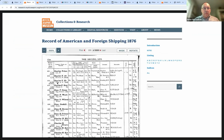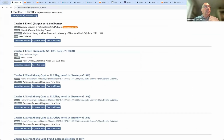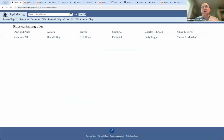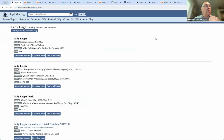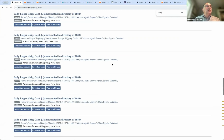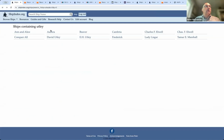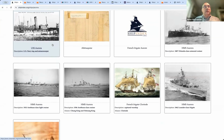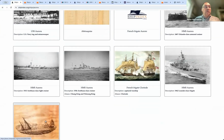These were all transcribed by humans, but then the information was collected by humans as well, so there's a lot of opportunities for errors to get introduced here. And if you did want to search for Utley, you find a couple of different things, and we'd seen that Elwell one, so we could follow that up. Let's take a look at Lady Lisgar. I have no idea what we would find here, but oh, there's Captain Utley again. That's kind of useful.